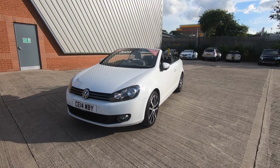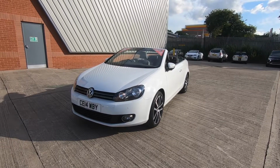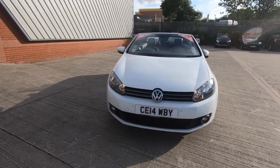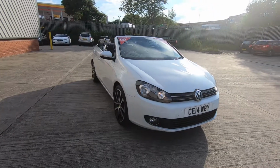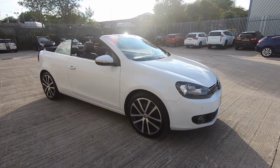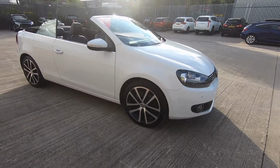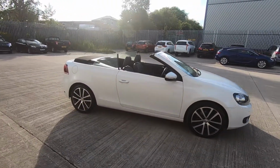Luscombe Suzuki Leeds are proud to present this Golf TDI Bluemotion GT convertible. The vehicle is in excellent condition, has full service history, and has front and rear parking sensors and alloy wheels, again in excellent condition. As mentioned, it is a convertible.